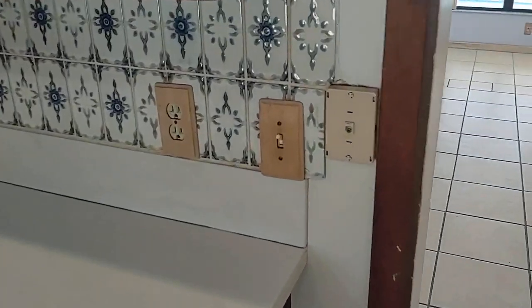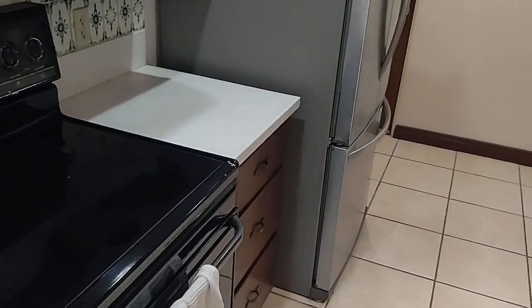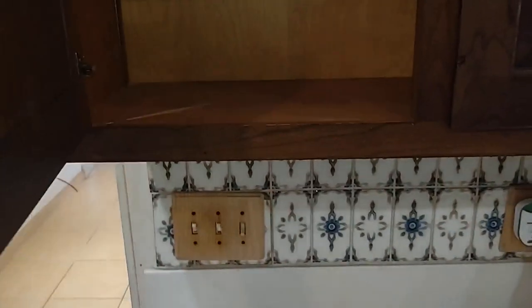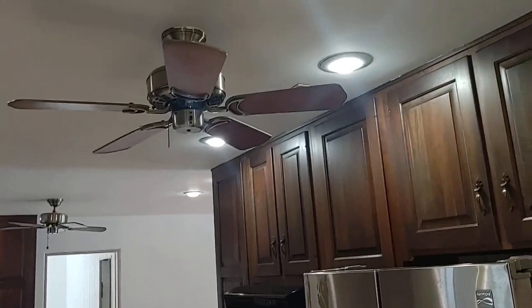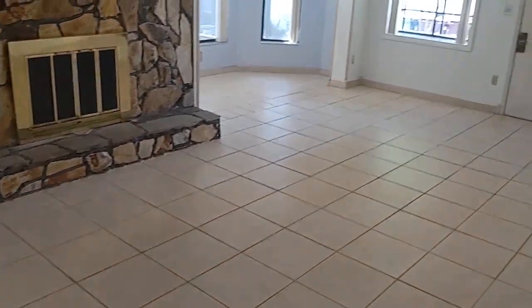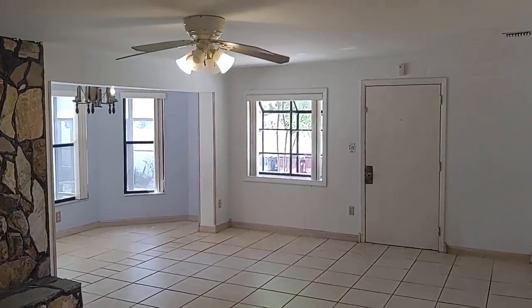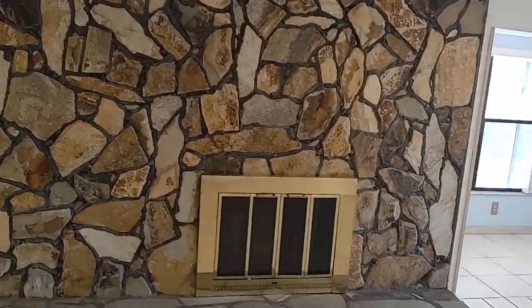Like, how old are those? Just change those out. These are solid surface countertops. Cabinets are newer. They definitely work with all this. Just like it is. And now we go into a huge living room, dining room, fireplace the size of a wall.